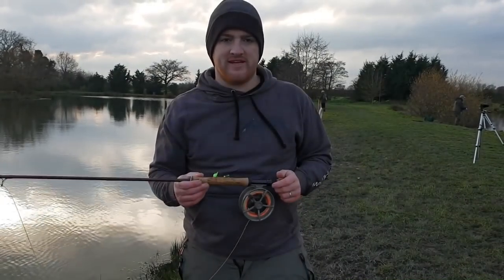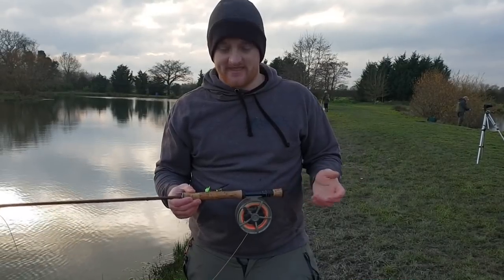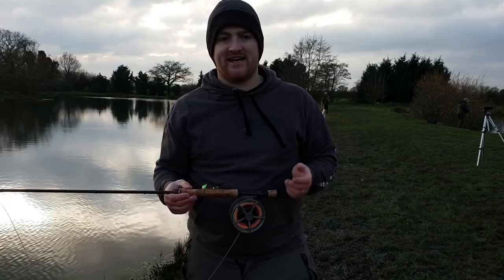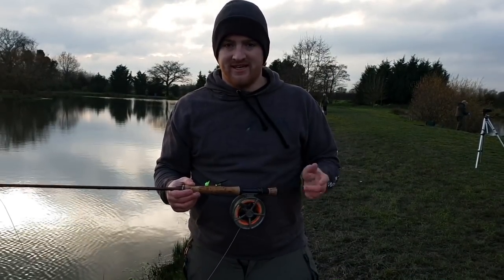Okay, so let's switch off the weight a little bit. The damsel's not getting as much interest, so a change of tactics is needed, I think. So we've gone for that pulse fire crazy cat egg, and then on the point, we've got the incredible black cat. Always a killer in winter. Let's see if we can catch one.